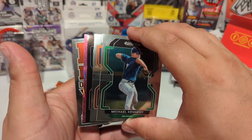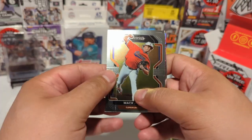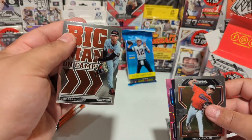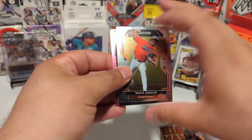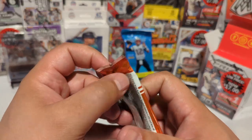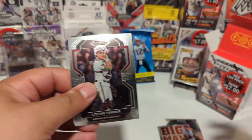We got a black border already. Is that our auto? Oh, let's not get too far ahead. Michael Kennedy. You know what? I'm not sure what that is. Cooper and Jerpy. I'm going to hold that. We do have one of the pinks right there. We're going to hold off on that just because I don't know what that is. First pack magic looks like, but I don't know. Let's hold off on it.